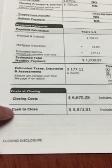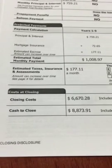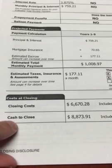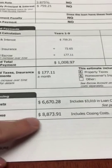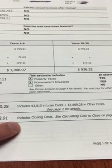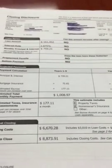This is the big one. This is what buyers always want to know. How much do I need to bring to closing? You'll find that in the very last line there. Cash to close. This instance, we have this amount right there. It includes all the closing costs as well. So that's page 1.